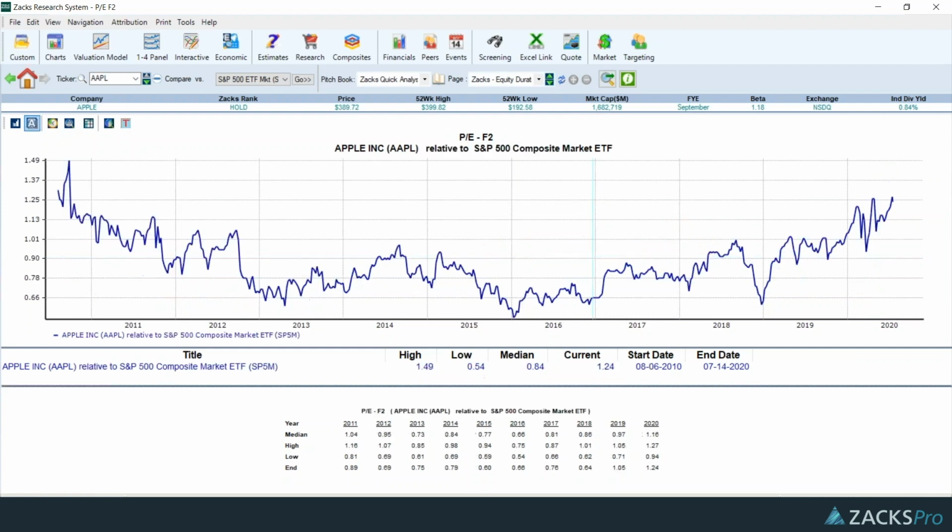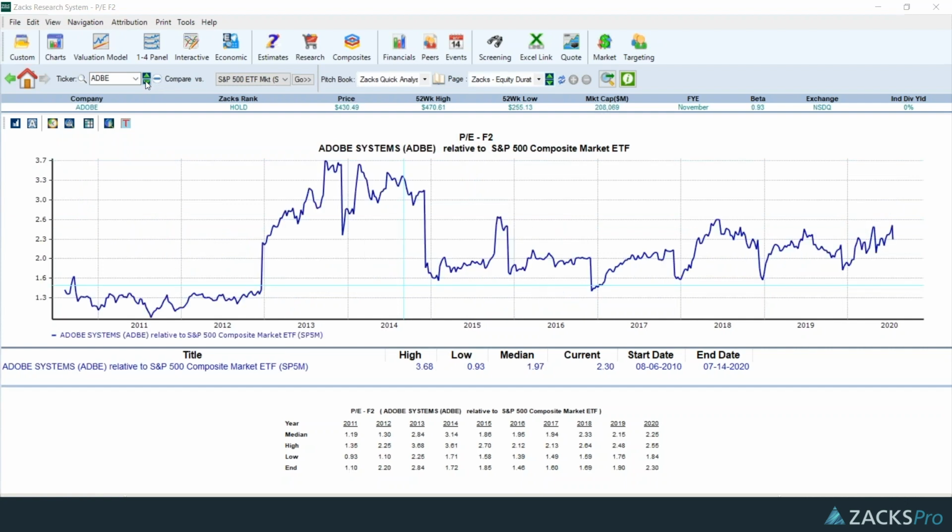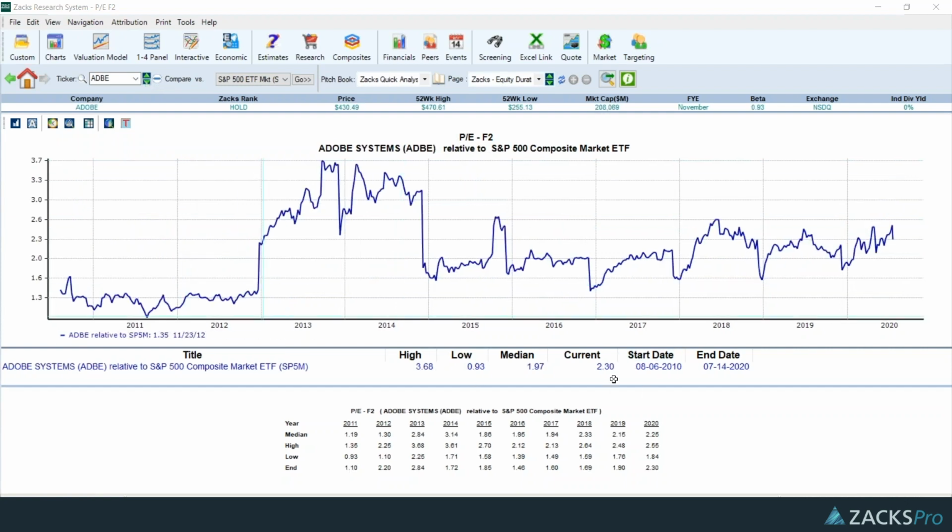But again, if you look at this on a relative basis, yeah, it's a little bit hot relative to median. But certainly we could take this back further in time and see that Apple's been here before. So a little bit aggressive, not too bad. If we look at Adobe, same thing, right? 2.3, nothing like the 3.68 that it was in 13-14, below a 0.93.